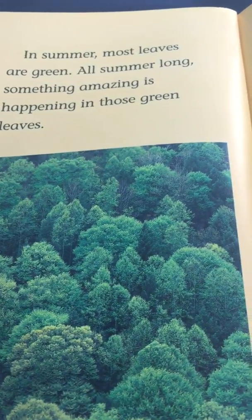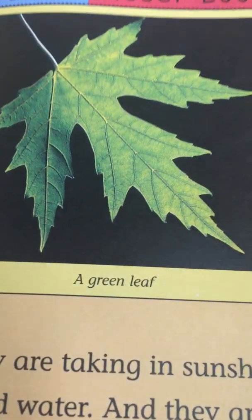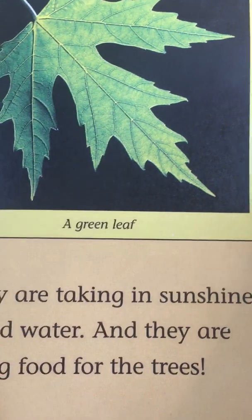In summer, most leaves are green. All summer long, something amazing is happening in those leaves. Take a closer look. They are taking in sunshine, air, and water, and they are making food for the trees.